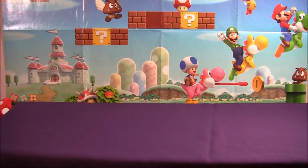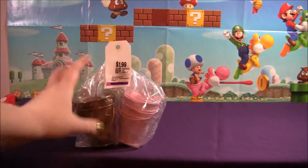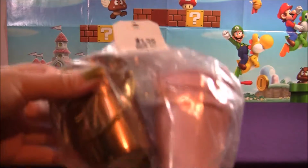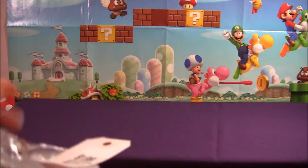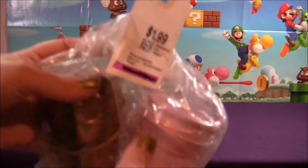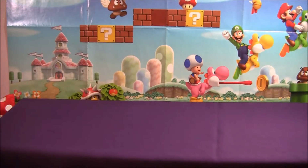So these are from Value Village. The first thing I have is this little bag with these tiny little buckets in it. So you can see some are pink, some are like a bronze color. And it was $1.99 at my local Value Village. So I'm going to open this. Maybe I should have opened the bags ahead of time. Alright.